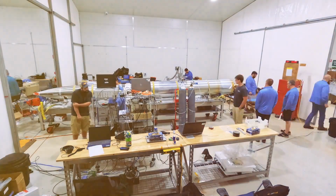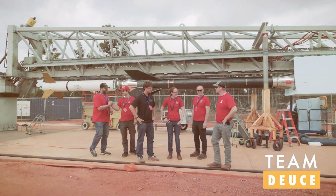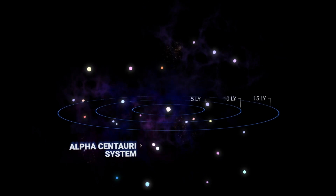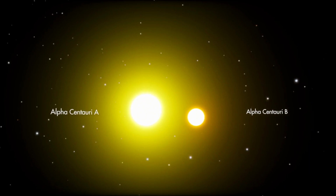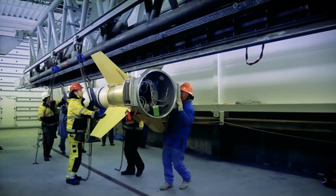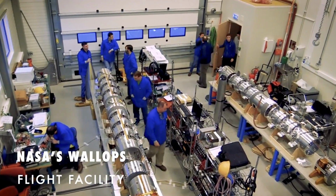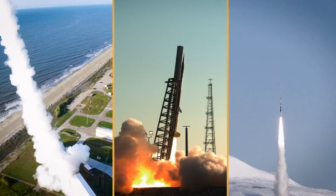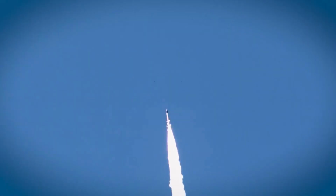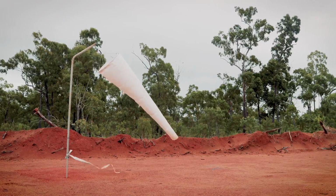In fact, the two missions we're following, Sistine and Deuce, are breaking their own scientific ground. The ultraviolet light they measure could reveal whether sun-like stars throughout our galaxy are capable of supporting habitable planets. To get their instruments to space, they're relying on the experts from NASA's Wallops Flight Facility, who operate over 20 sounding rocket launches each year from locations all around the world. Still, no matter how many launches you have under your belt, there's one wild card that can undo even the best laid plans.